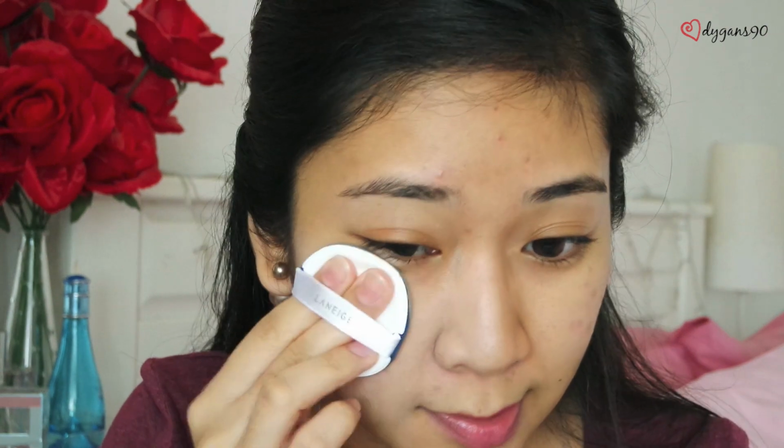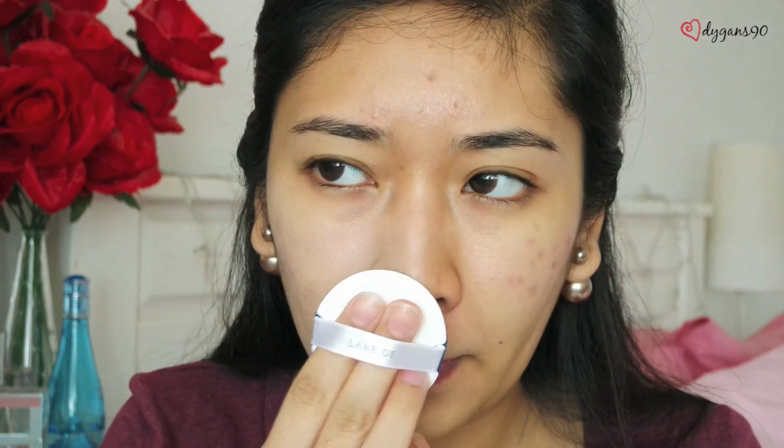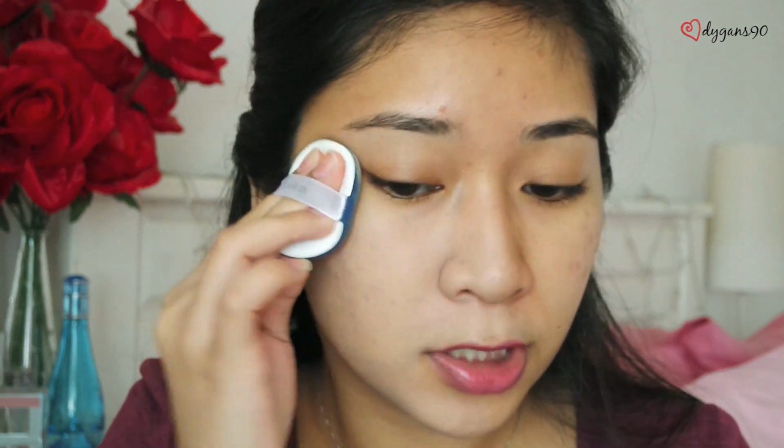Yeah, I gotta say that there is a cooling sensation when I apply this on my skin, and there is a scent to it, which I can't really figure out what it actually smells like. Okay, you guys can see that it is slightly lighter than my skin tone, but in person it actually looks more natural. So you guys can actually see that there are still some blemishes peeking through.